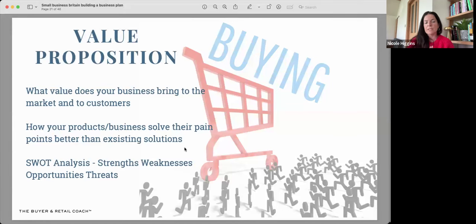I would also suggest that you do a SWOT analysis on your business and your business idea. By that, I mean your strengths, weaknesses, opportunities, and threats. That really helps you look at what is good about this, where are my opportunities, what is potentially not so good, where are my challenges, and you'll be looking at the competition as well, and then what are my threats? It might be the economy, it might be technology, it might be staffing. That gives you a bit of a bird's eye view as well.